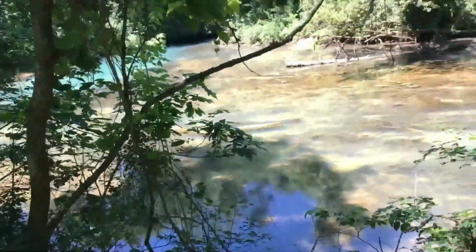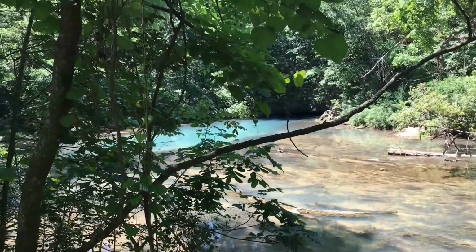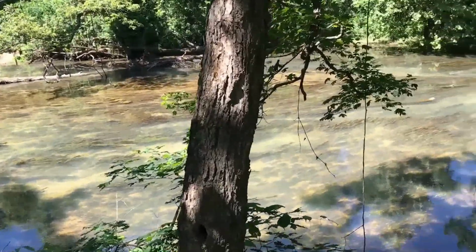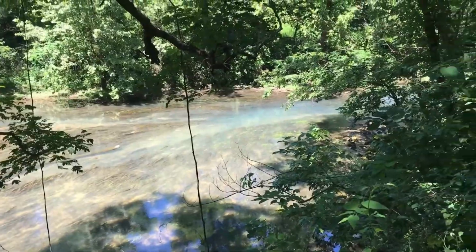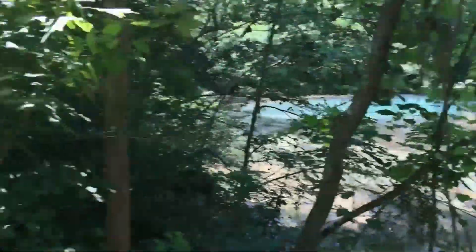Alright, this is just a very short little trail that we're gonna walk up here to see the Round Spring. Here is a little glimpse of it back here in the trees. All of the algae and so forth, not quite as green as the last one. Alright, we're going to continue to walk up here, see if we get a better view.